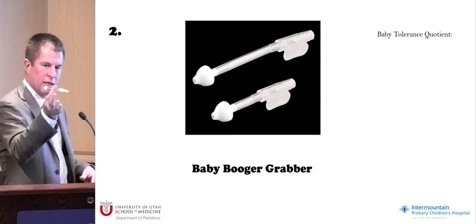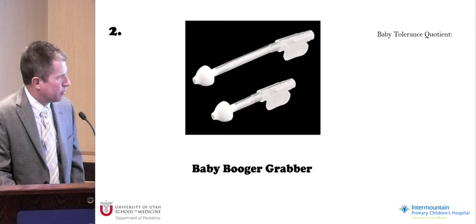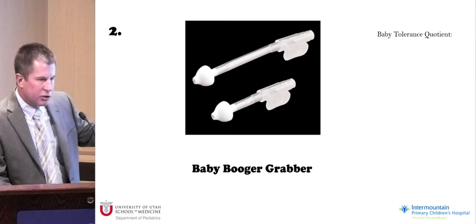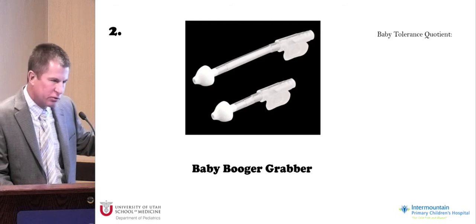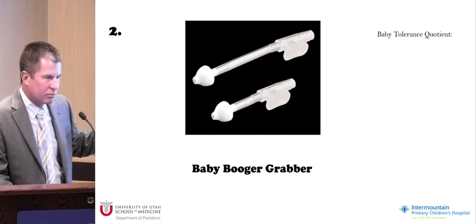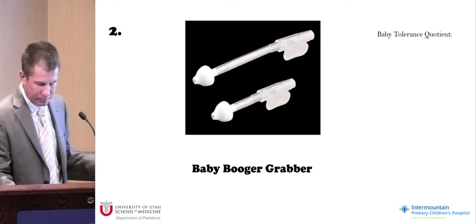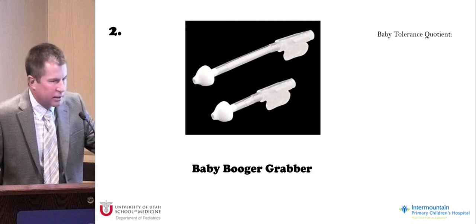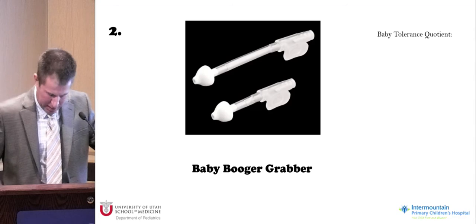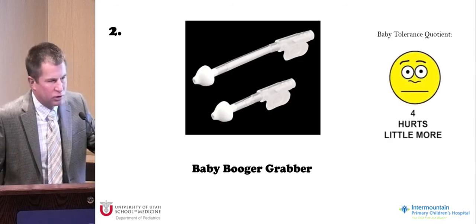So the second modality is the baby booger grabber, of which I actually have one here today. It's not a big device. It gets hooked onto the suctioning on the wall. I'm not entirely sure that the phrase baby booger grabber is something that is universally used. It's a little bit hard to find references to that on the internet, but that is what we call it here. Given that the baby is generally lying on their back and they get saline squirted into their nose, they tend not to like it as much. So that gets the 4 hurts a little more.